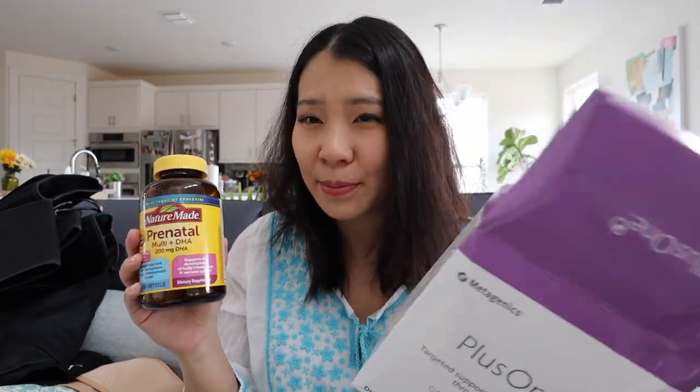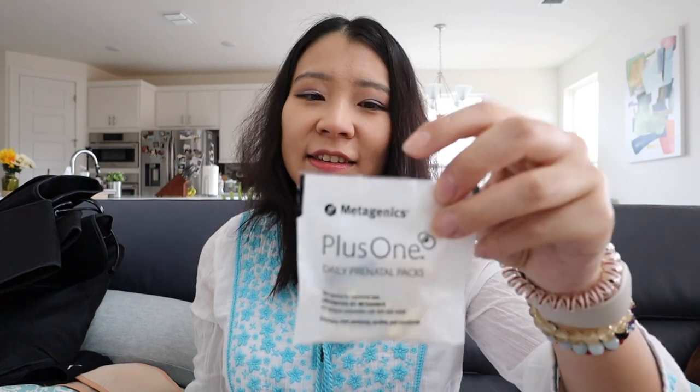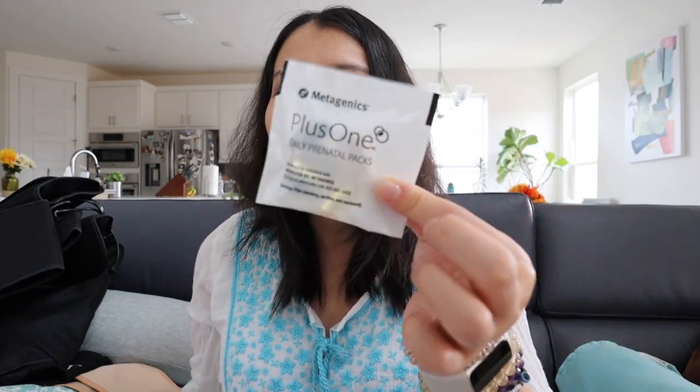Of the things that I take down below, I do take this prenatal and this prenatal. The prices of these two vary by a lot. This is about $20. This is like $100 per month. The Metagenics comes in a pack of 6 or 7, this is my daily intake. You can get this from Amazon, I think. I got the plus one, but you don't have to get the plus one. You can just get the Metagenics one, but they're just so expensive. But I started with these.